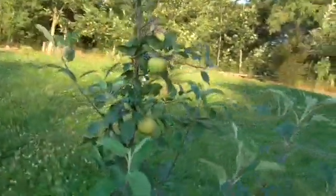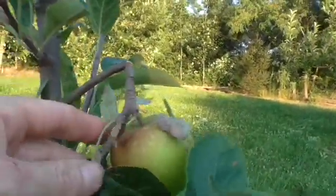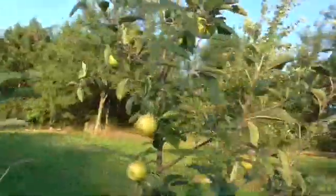These trees have all just hit the top wire, so it's about 7 to 8 feet. There's fruit here. You can see a broken branch. Had some pretty good winds come through here. Hopefully that'll make it to harvest, because I'd like to get every one I can off of these trees.